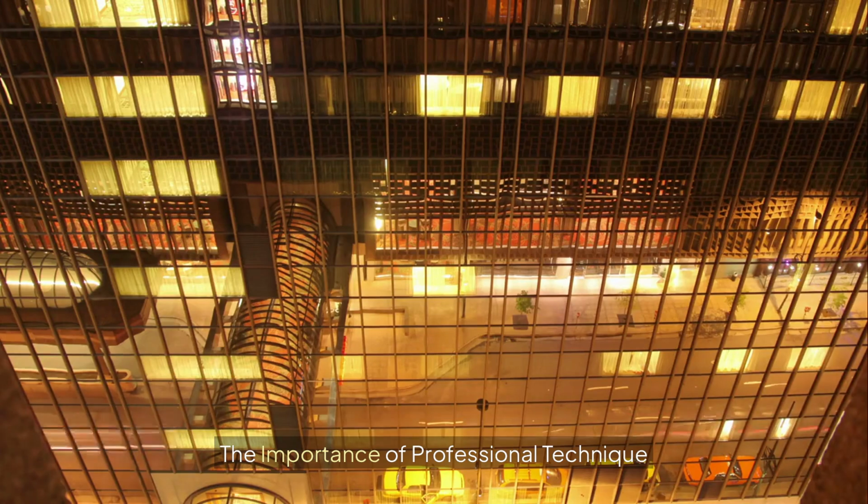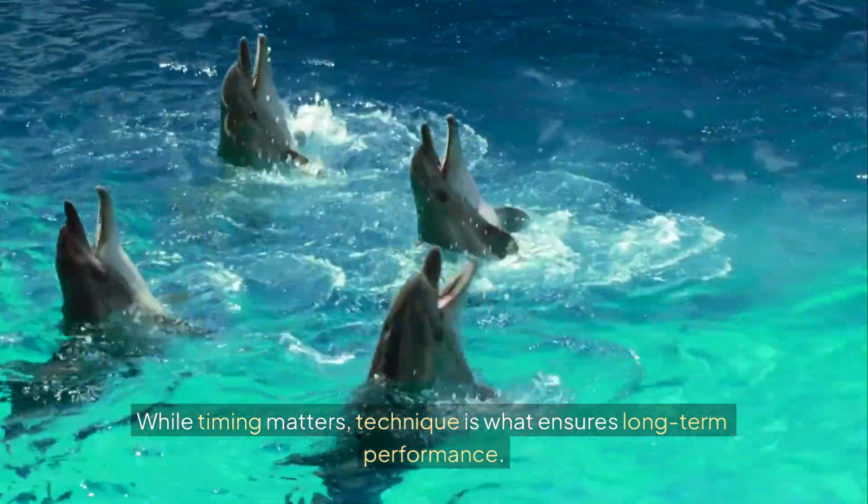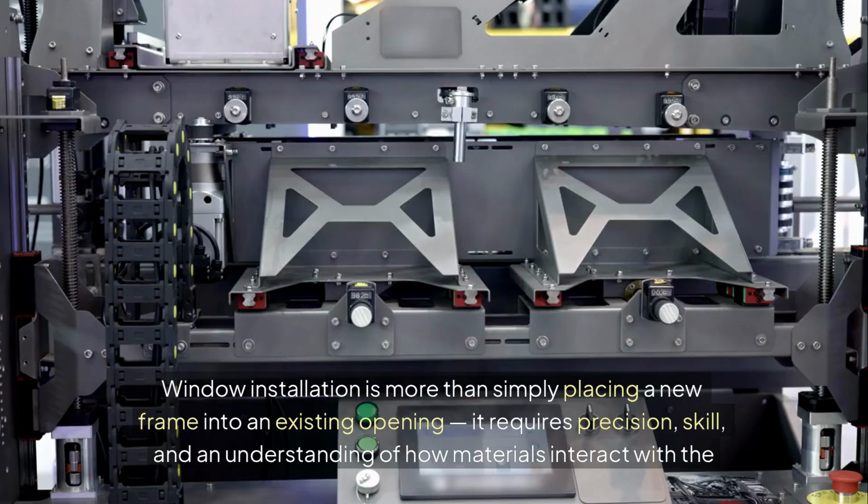The importance of professional technique. While timing matters, technique is what ensures long-term performance. Window installation is more than simply placing a new frame into an existing opening. It requires precision, skill, and an understanding of how materials interact with the structure of your home.